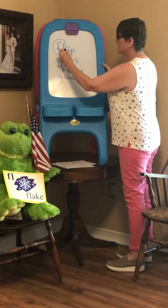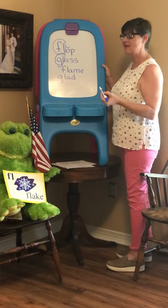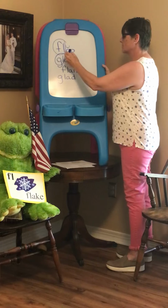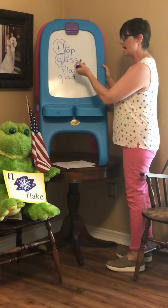Next one, have you all already read this one? Let's circle the special sound of GL. Has 1 vowel, A. That makes us happy, so we put a smiley over the A. And it says glass, glass.